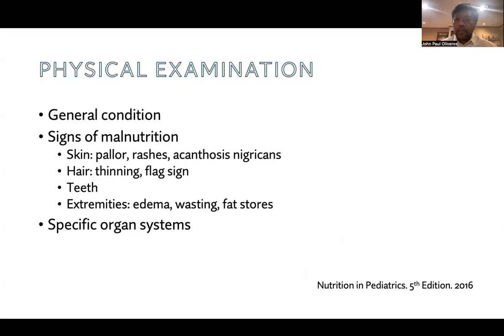So for physical examination, of course, we have to check the general condition of our patient, if the patient is stable or unstable, and also check for signs of malnutrition. Pallor could be a sign of anemia, rashes could be a sign of micronutrient deficiencies, and so are your hair thinning and edema, those are signs of malnutrition. And also check for organomegaly. So aside from the tumor that you could palpate, we also want to check for any other organomegaly.